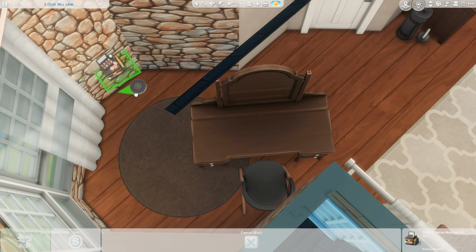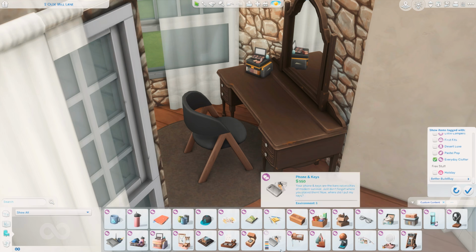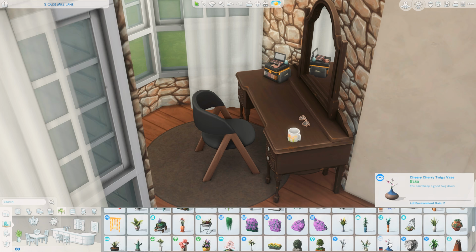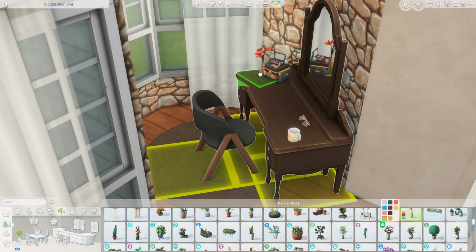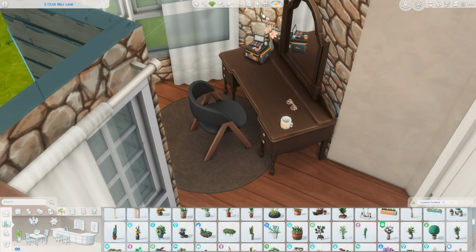We got vanities and butlers, which is really cool if you want to hire a live-in butler for your Sims to have, which I guess this household could probably afford. It's a really big house. So if you wanted to turn one of the bedrooms into that, you could probably do that for your gameplay. That could be really interesting.